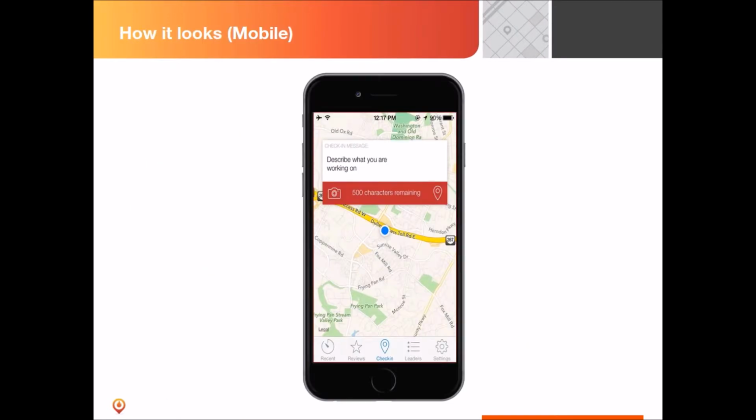All right, so let's get into it. I'm going to step through some slides that show you what it looks like, and I'll take it a little bit slower on how a check-in is created. Once you have the app installed on your phone, and you're ready to create a check-in, this is what you see. And there are 3 simple things to do.